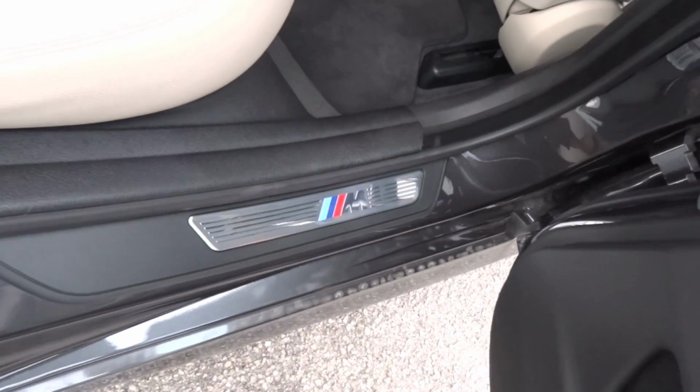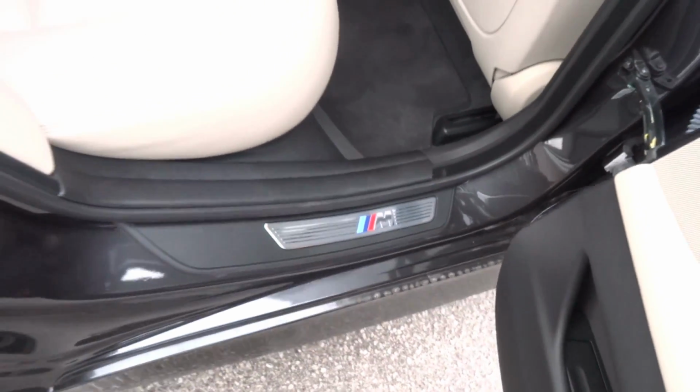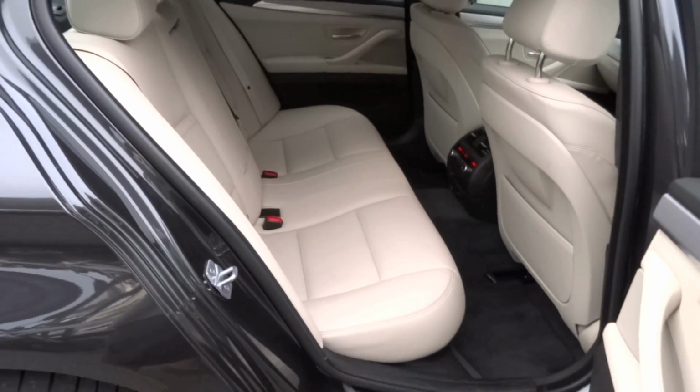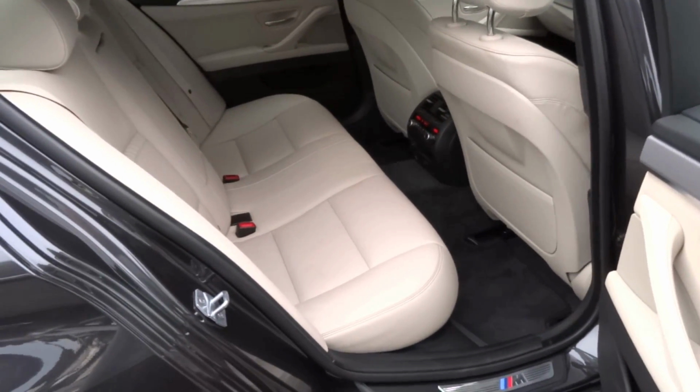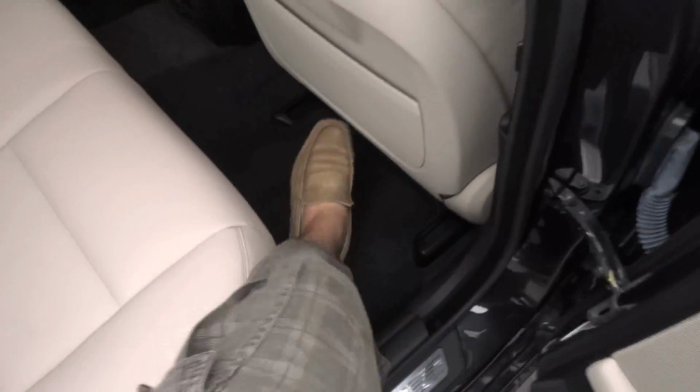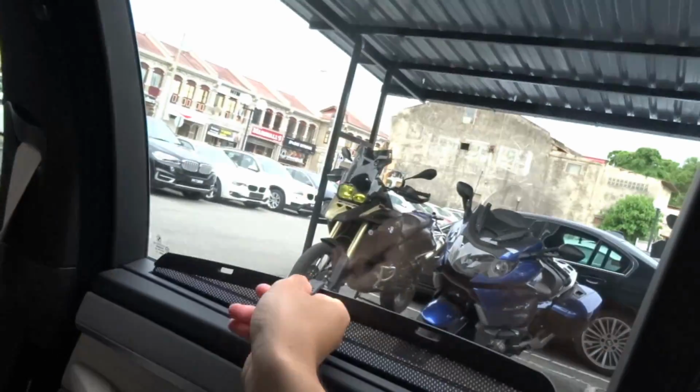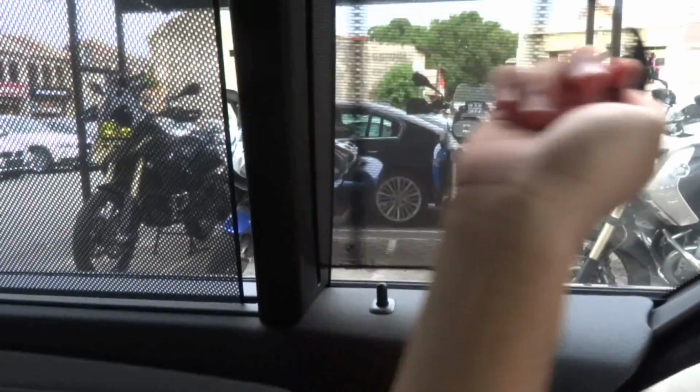You do have M door sills at the back too. Sunshades for the rear windows. One for the rear quarter window as well.